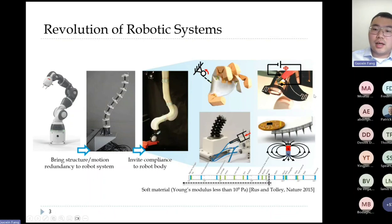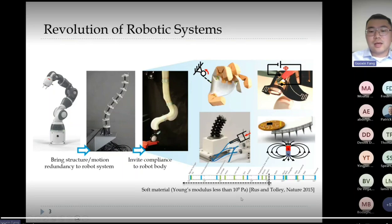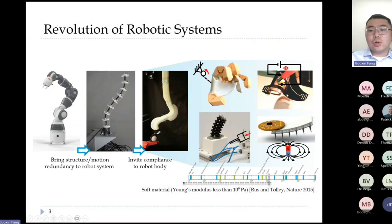We also see electrically driven soft robotics being developed, and this idea is shared with the 4D printing community. We also see pneumatically driven ones, which use compressed air to drive deformable structures, and magnetically driven soft robotics. A review paper published in 2015 in a Nature journal defined materials with Young's modulus less than 10 to the power of 9 Pascals as soft materials. Robots or objects fabricated with soft materials are called soft robotics.